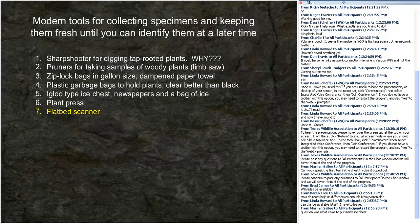Okay. She was also wondering what items need to be put in the ice chest. Well, if it's a forb or a grass, you could dig the whole plant, shake the dirt off, put the whole plant in the ice chest. If it's a woody plant, you would want to take a limb that's got enough leaf, maybe fruit or flower, that you could use to identify the plant later.